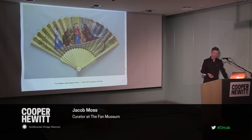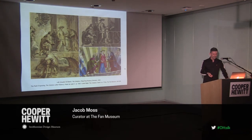Now, the identification of the fan painting provided yet another opportunity to construct a chain of artistic appropriation. I love this kind of work. It's kind of investigative work, and when you can make these links from the fan to the painting, you really feel like you're getting somewhere. And in this case, you can see here an oil sketch on the left, painted by Rubens in 1632, and it's followed so closely on the leaf of a fan, and then you have an engraving above it, which I suspect would have been the engraving that was used by the fan painter.